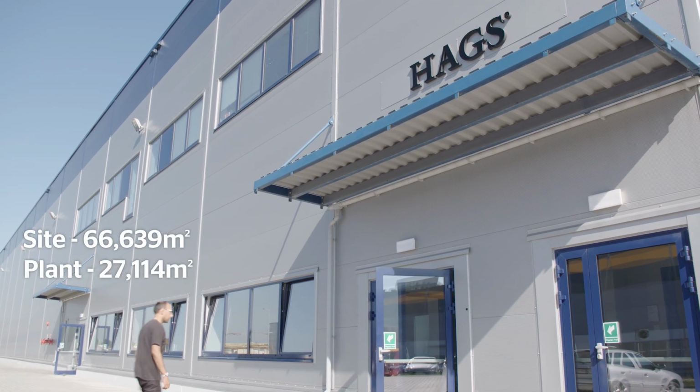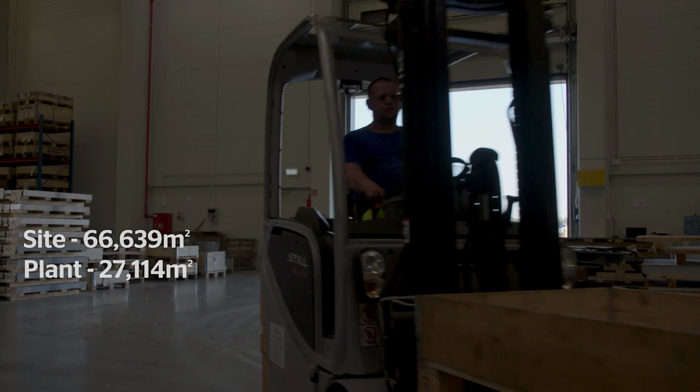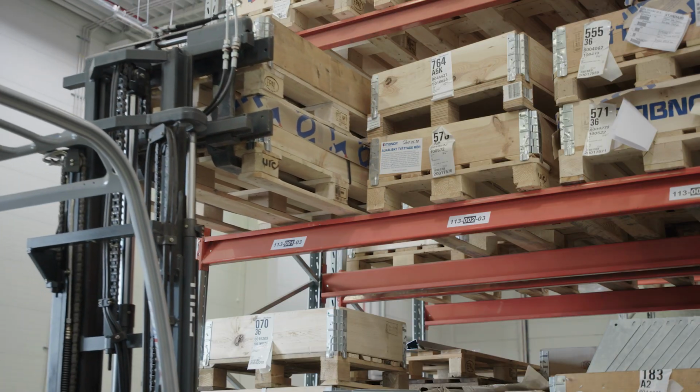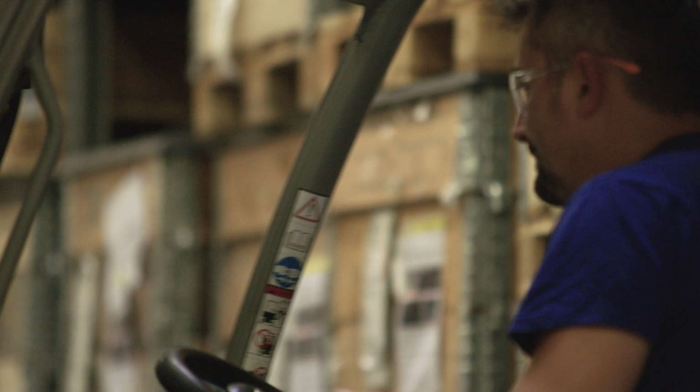66,639 square meters. HAGS Poland consolidates 11 sites in Arneby, Sweden into one purpose-built plant. This has helped us to streamline operations and improve the flow of materials throughout the manufacturing process. Every journey begins at the planning stage.